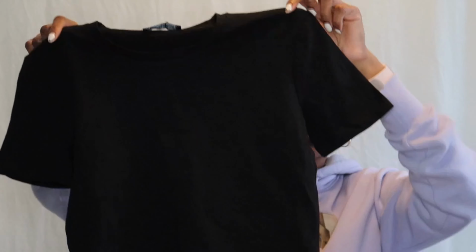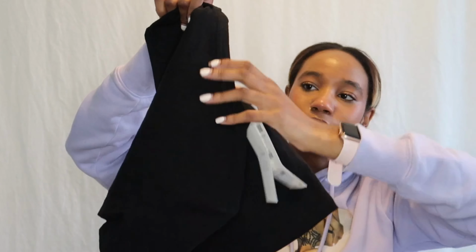All right, you guys, and the next thing that I have here is a black crop top from Zara. This is in a size small. Again, just a cute cropped basic with like some denim shorts and some sneakers and like a white flannel over maybe or something, just a basic, you guys. I can wear this any season, any time, even for bedtime wear, so I love that.